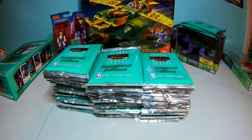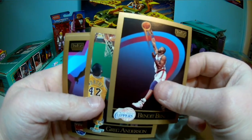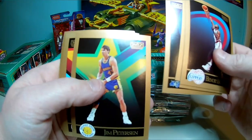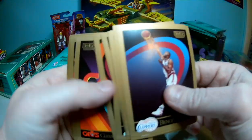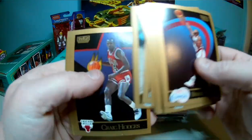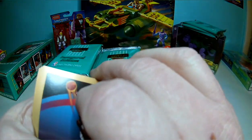Alright, so hopefully you guys are having a good night. These cards are a real pain in the butt to open, so I'm going to open them off the camera and then I'll put them up here and we'll go through them. So we got Benoit Benjamin, Greg Anderson, Steve Coulter, Scott Sykes, Jim Peterson, Kenny Smith, Quentin Daly, Cliff Robinson, Kevin Edwards, James Donaldson, Kendall Gill, Craig Hodges, Milwaukee Bucks, and Michael Brown.